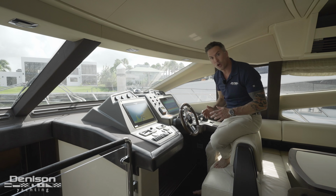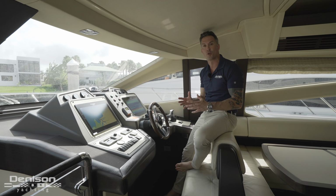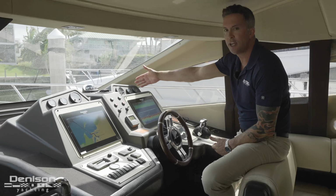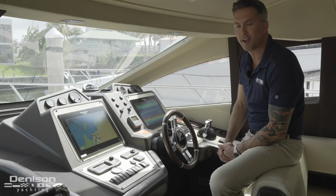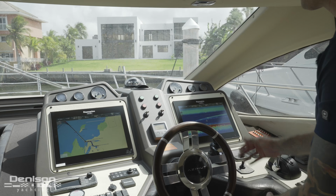Next up is we've got our lower helm. I think most of us like to operate from the Flybridge, but in case you want to cool off and get some AC, centerline here you have an AC vent blowing right in your face to keep you cool. You've got your 2 Raymarine screens for your navionics and your depth sounder.